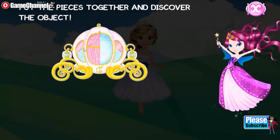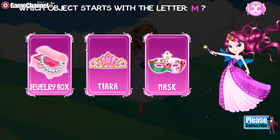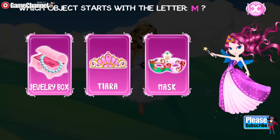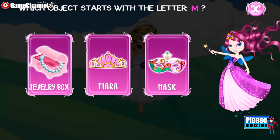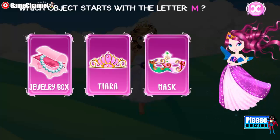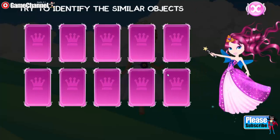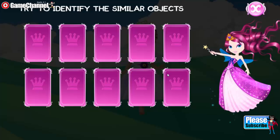Great! A carriage! Which object starts with the letter M? Try again! Look again! Mask! Try to identify the similar objects.